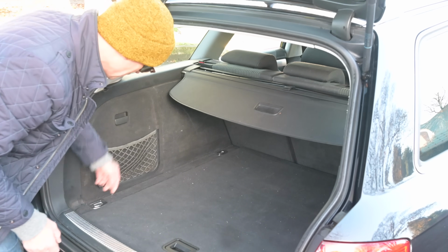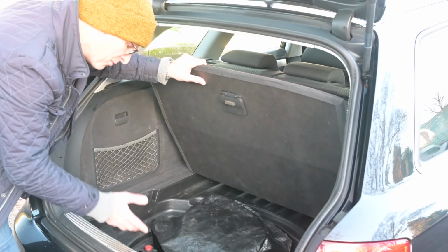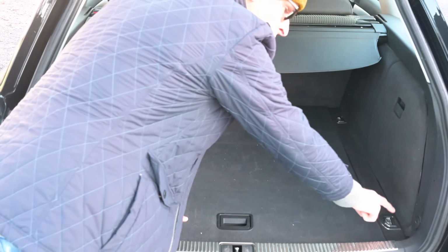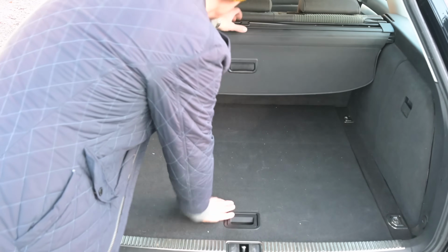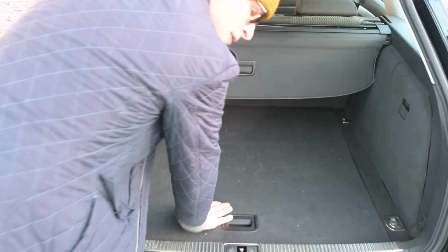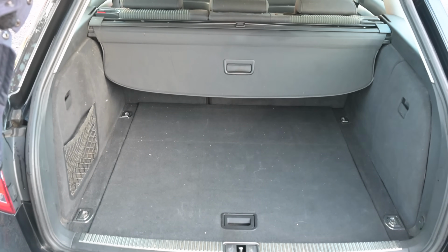You've got little nets down here. You've got very solid lash down hooks. Under the floor we have got space for a space saver spare wheel, which is a very good thing. There's even a 12-volt socket down the side just here. And if you're a fan of a load space cover, not only does it have a load space cover, this includes a dog guard / load guard which hooks into the ceiling to protect you from your luggage, and the seats fold forward, giving you a ton more space, which we've already mentioned.